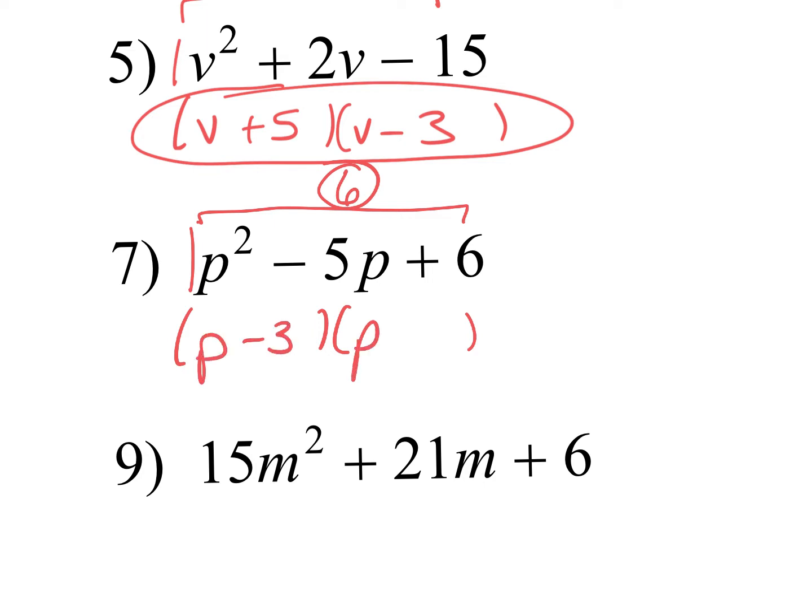Negative 3, negative 2. Last period, someone was like, but negative 6 and positive 1 works. Well, it kind of works, because negative 6 plus 1 is negative 5. I agree. But negative 6 times 1 gives me a negative 6, not a positive. So make sure you just pay attention to signs.